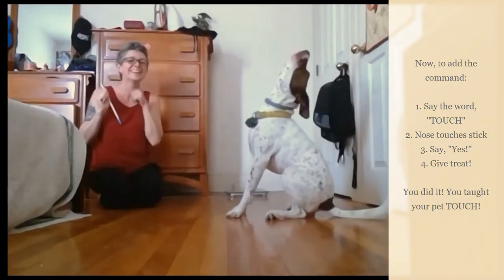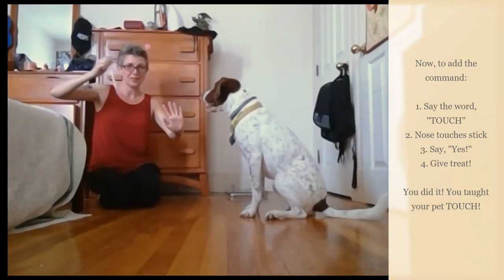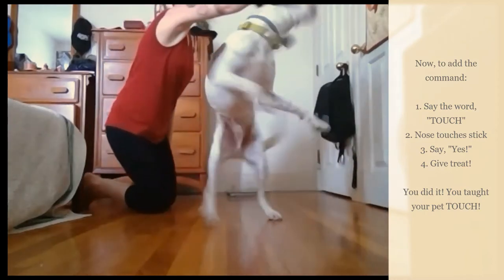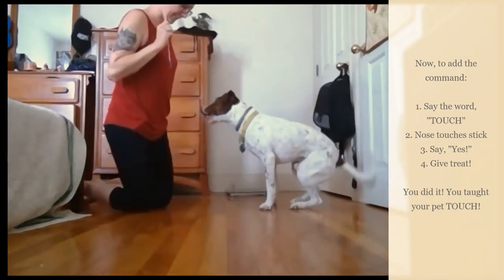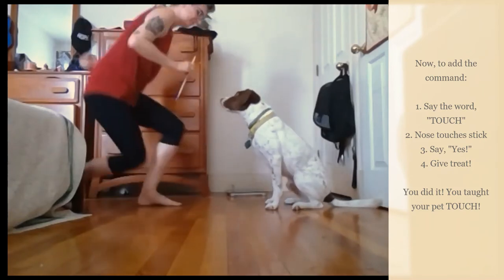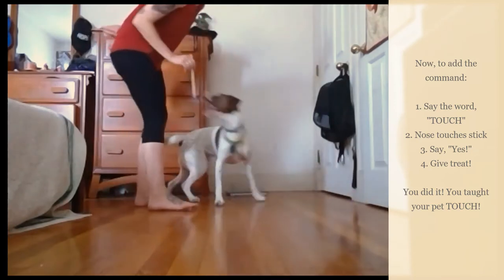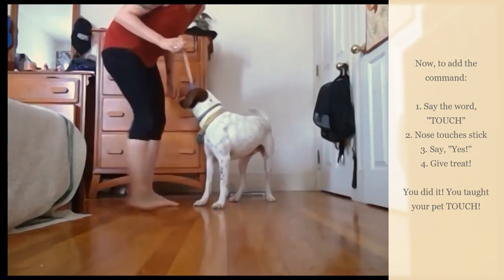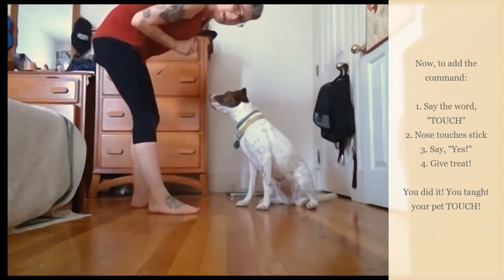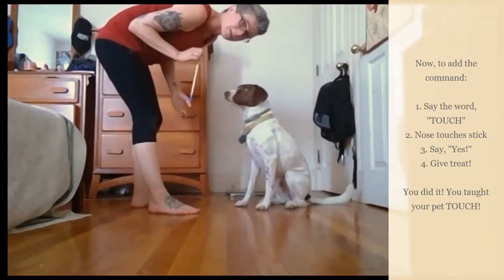I'm so happy for training. So I'm going to now see if I can get him to move in a circle. Touch. Yes. Good boy. Touch. Uh-oh. My dog is pretty fast, so I have to move fast with him. If you have a slower animal, you might have to move really slow.